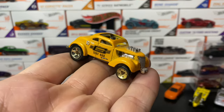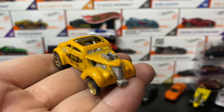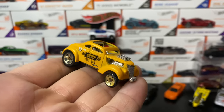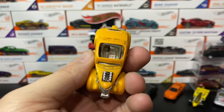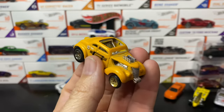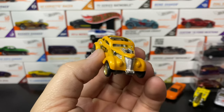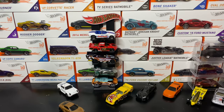I actually have one in my collection now. It's the only one I've ever actually seen with my own eyeballs. Like I said, I've seen pictures of them, but I've never seen one in person. So yeah, Pops, thanks for this. I'm really excited. I'm really happy to have this car right here. That's very cool. Very cool.